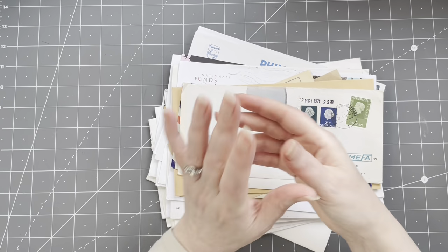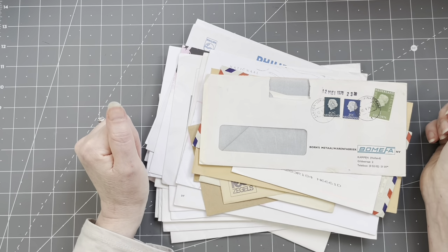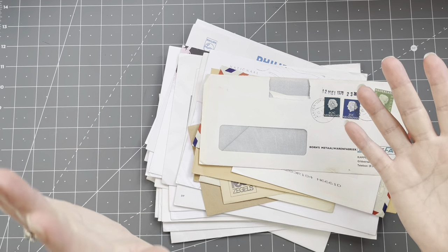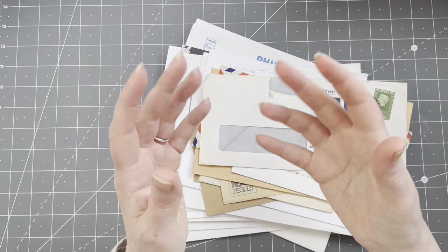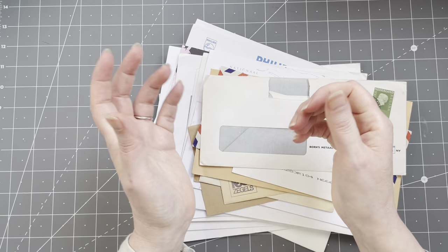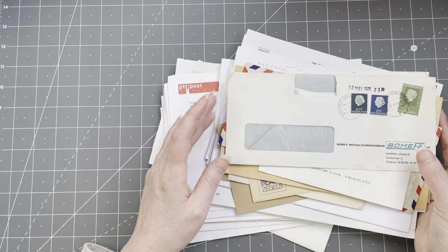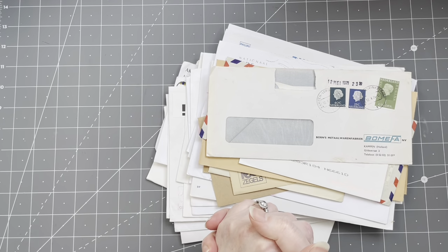For today's project, I have a pile of envelopes on my desk. I have no clue. I don't know. So instead of me trying to figure it out and then turning the camera on, I was thinking, just turn the camera on and see what I can come up with. So let's see. No clue.